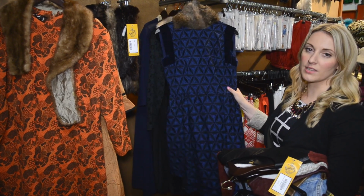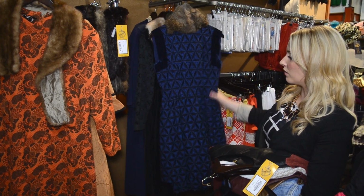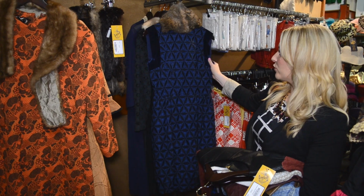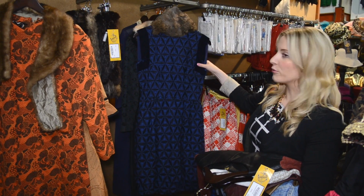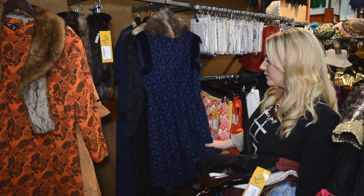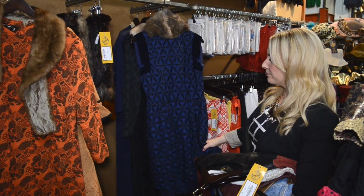So I've chosen this dress here for the shoot because it's a gorgeous colour. Also the shape of the dress is really girly. It's got a really beautiful vintage feel to it, and I also love these velvet panels just here, and also the added fur gives it a really good vintage feel. You can tell it's really well made as well because it's quite heavy.